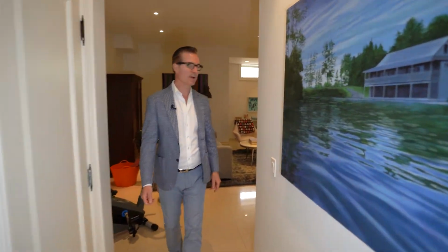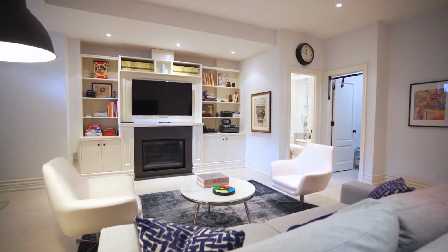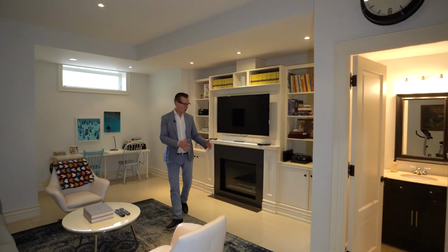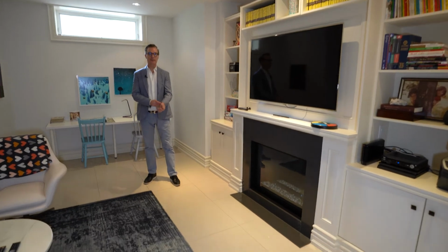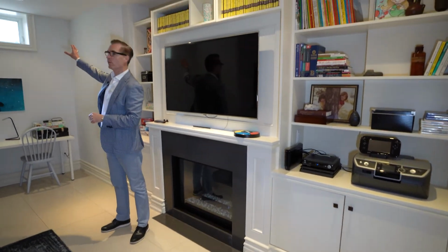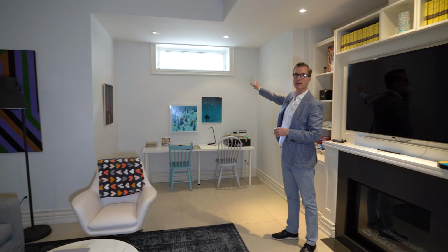And this is the recreation room. So a huge oversized room. So there's a children's area for homework, another gas fireplace, oversized tile flooring. So that's very, very easy to maintain. Contemporary gas fireplace here with built-ins and a beautiful window that is above grade to let fresh air and natural sunlight come in. Behind us are two things to point out.